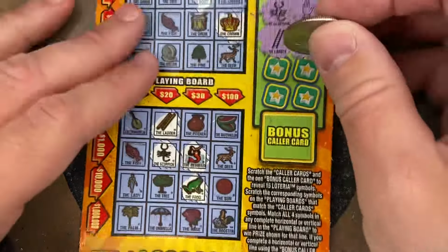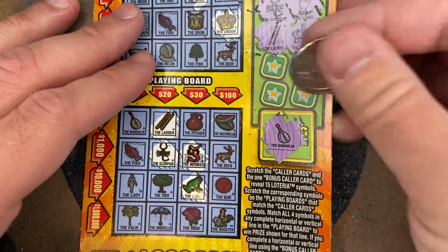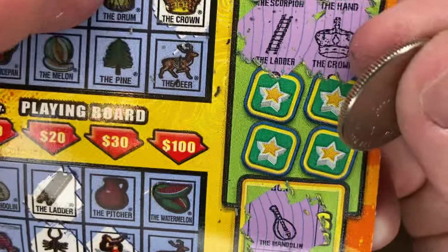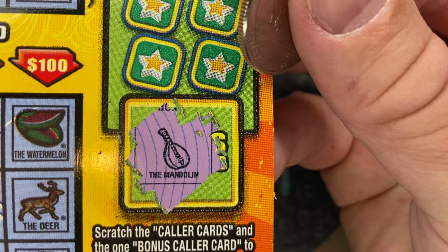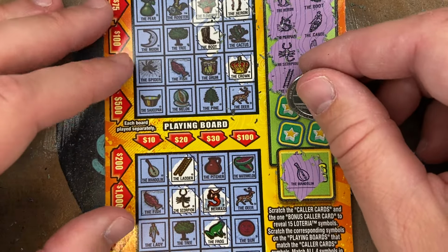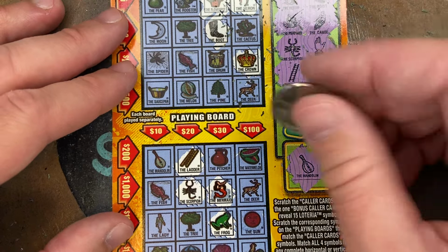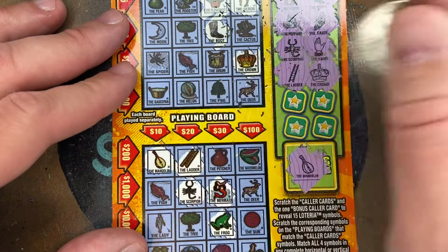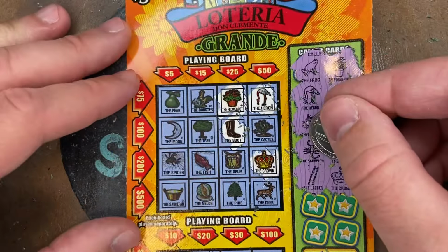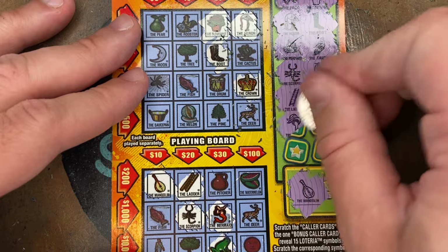Let's do the bonus call or card. That is a mandolin. Is that the same one that we had earlier? I don't even remember that. Look, the picture looks different to me. I don't know. It might be, but we have one on the bottom here. Do we have one on top? Nothing on top. All right. We still got a couple more spaces to go.